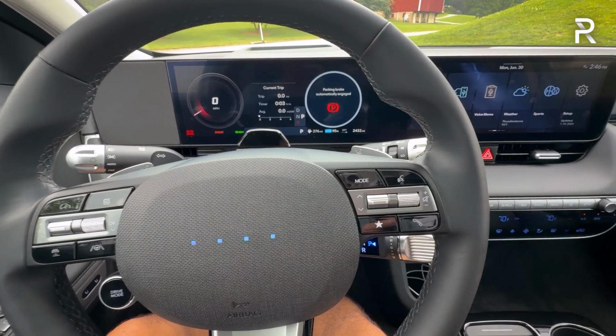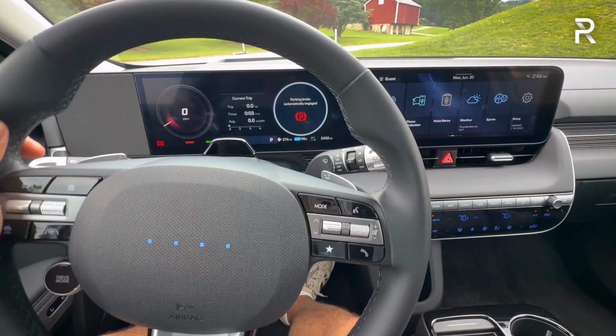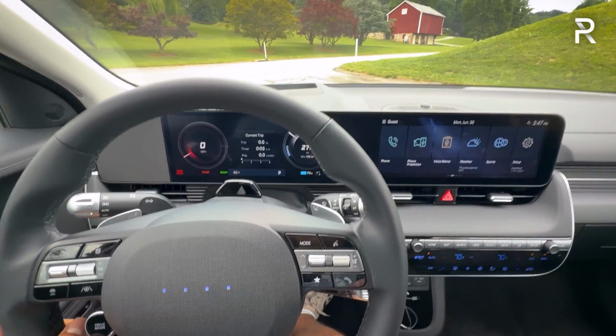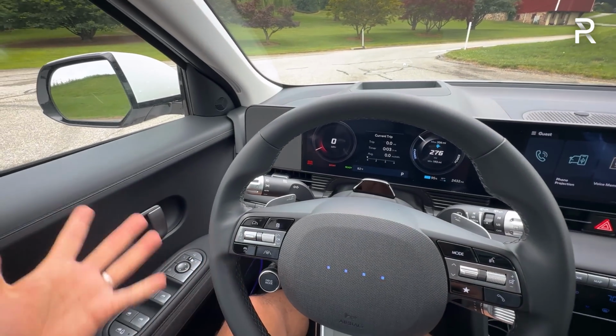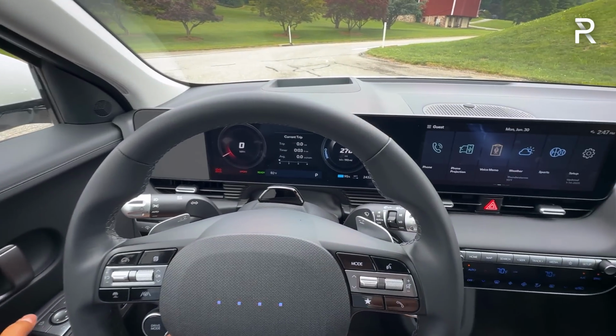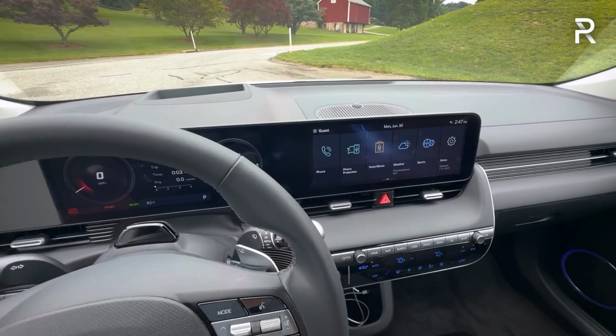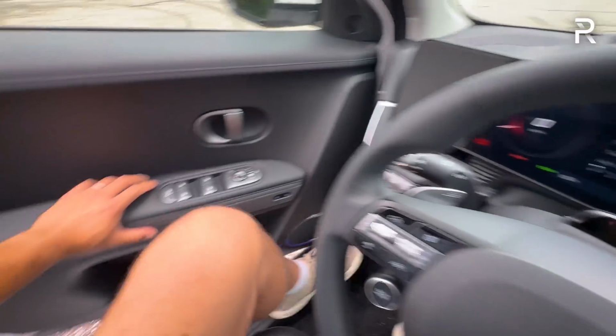So that's kind of a nice smart indication to let you know, hey, idiot, you left it in reverse, so you don't back up into something or someone. So again, lots of great tech features, and this interior also feels pretty open and airy with their latest infotainment software and their latest driver assistance software. But overall, let's go ahead and hop into the backseat area.